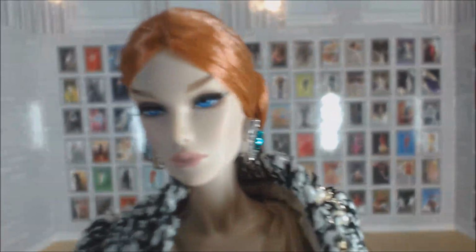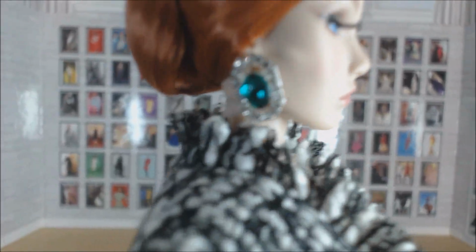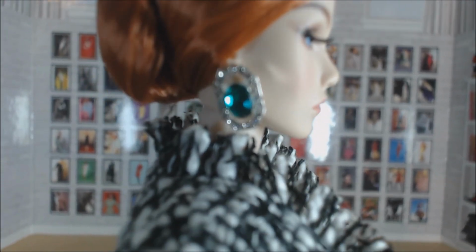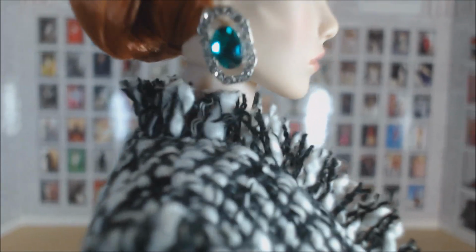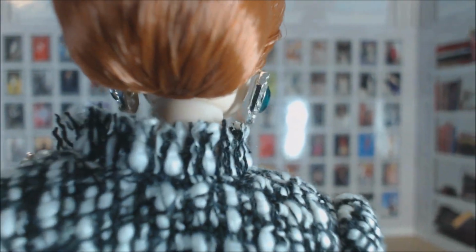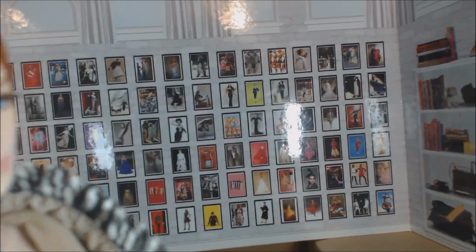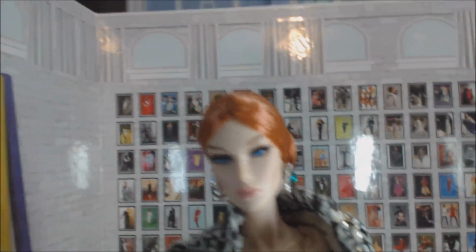The lid is lined in black and her eyelashes are real. They are applied and they are very, very long. By the way, since we're here, I will show you, she has a bit of emerald and diamondette jewelry for the earring. And she has a lovely bun in the back. Let me turn her from the front to the back, if you will.